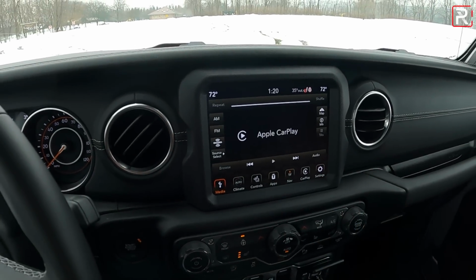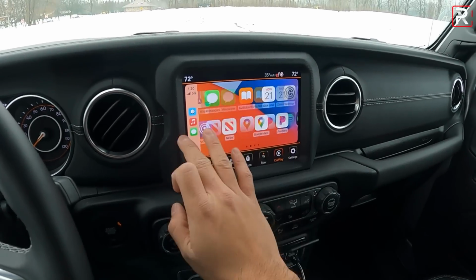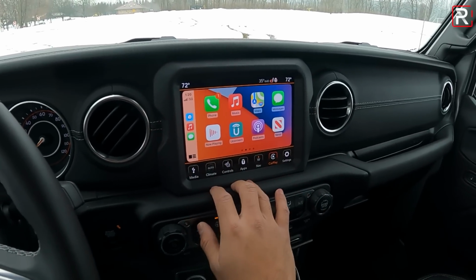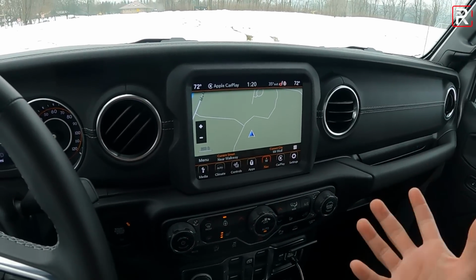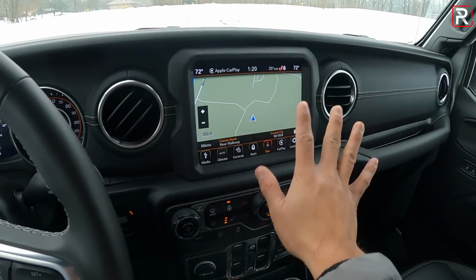This is the older Uconnect 4 head unit, as I said, and it also includes Apple CarPlay and Android Auto. You can see it is a little bit smaller because of the smaller screen here, but this is the biggest screen that you can get on the Gladiator. It also has embedded factory GPS, which is also nice. Jeep has been sort of improving their Garmin-based navigation system over the years, and this is really easy to use.